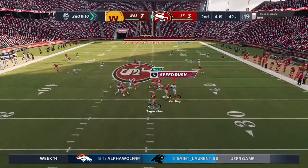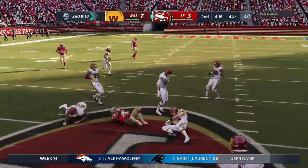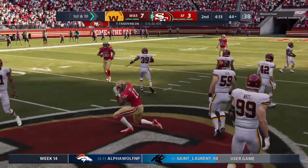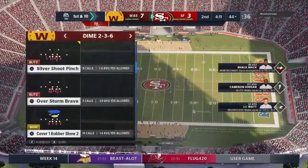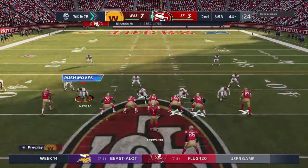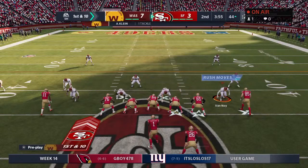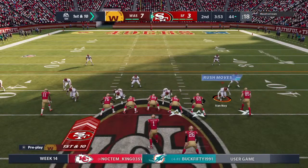Now they'll throw with Tagovailoa. And Jones has it over the middle. And they're going to have another first down here as the tackle's made at Washington's 9-yard line. 44-yard line. Give them 14 on that one and a first down. This offense finding its legs now. Here's another 1st and 10.